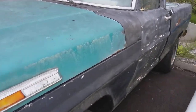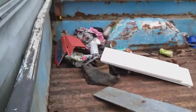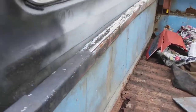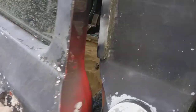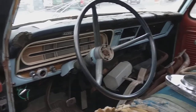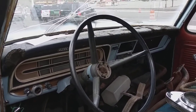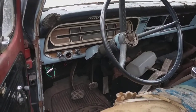Kind of hard to see the driver's side. I'll show you what I can. Bed has some rust. It's not an air conditioned truck. It's got just heat and defrost, so never came with air, but I believe it used to be baby blue.